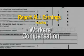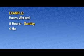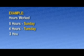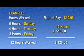or workers' compensation. In this example, let's say you worked 5 hours on Sunday, 4 hours on Tuesday, and 3 hours on Friday that week, and the hourly rate of pay was $10. 12 hours times $10 per hour equals $120. $120 is the earnings amount you would post in item 6A.